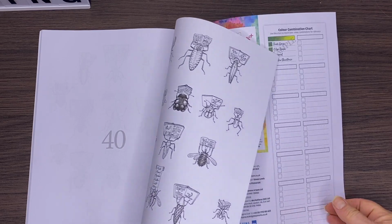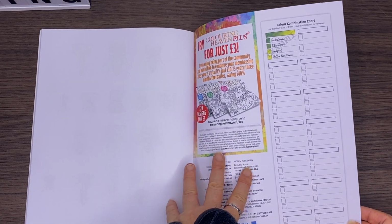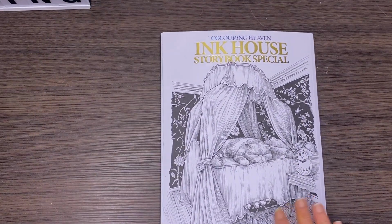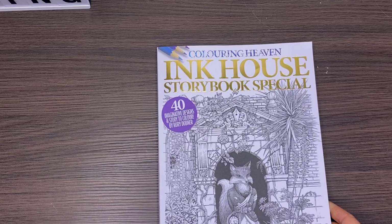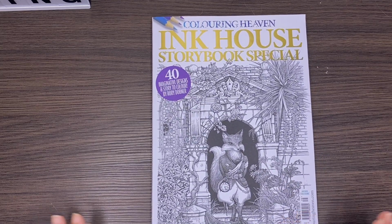Oh, they're so cute. And we've got a colour combo chart at the back, and there's always a special offer from Colouring Heaven. You can colour the cover, front and back. Oh God, Millie's on the back, isn't she gorgeous? Beautiful gold foiling, 40 illustrations, and the artwork is just sublime.